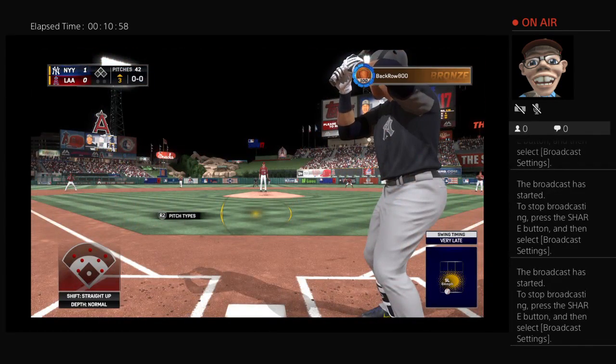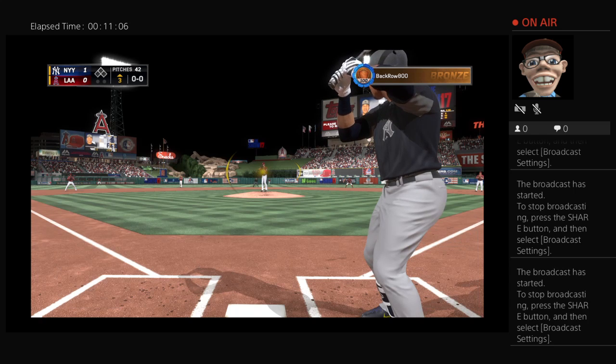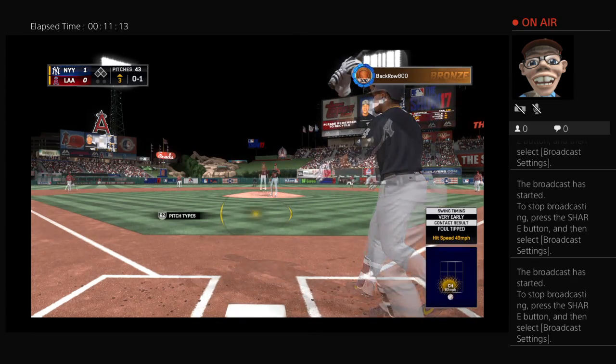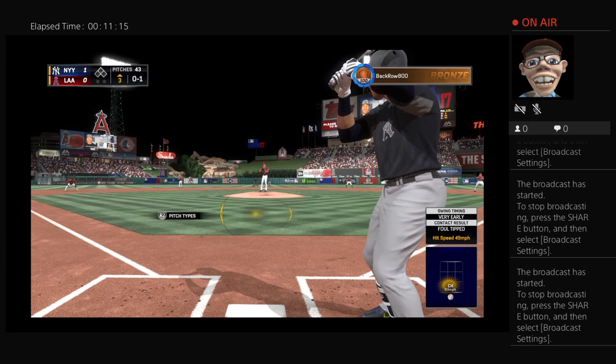Digging in for his second at-bat, Jose Ramirez. Leading off for the Yankees. 0 for 1 for him here in this one. Jose Ramirez. Into the windup and the pitch. Here's the first pitch, chopped foul right at home plate, and that's the first strike.